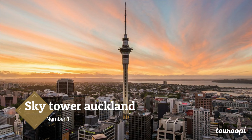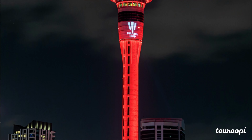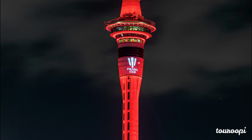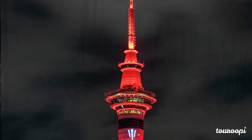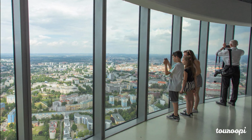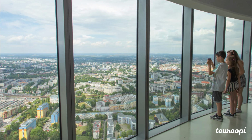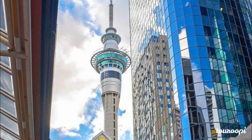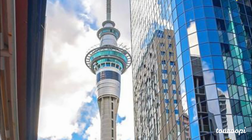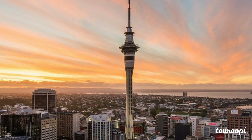Number 1. Sky Tower Auckland. Completed on August 3, 1997, the tower has become a symbol of Auckland. This spectacular 328m high building has been the focal point of Auckland's wonderful city for almost 25 years, soaring up out of the soil to enchant inhabitants and visitors alike. It's now up to you to learn the complete narrative of this extraordinary marvel of contemporary engineering, from its pioneering past to its colorful present to its futuristic future.